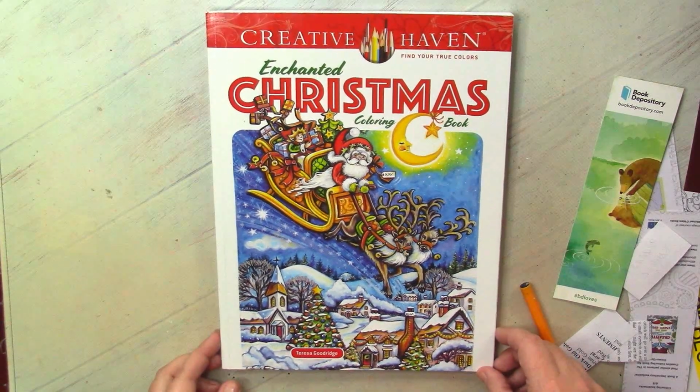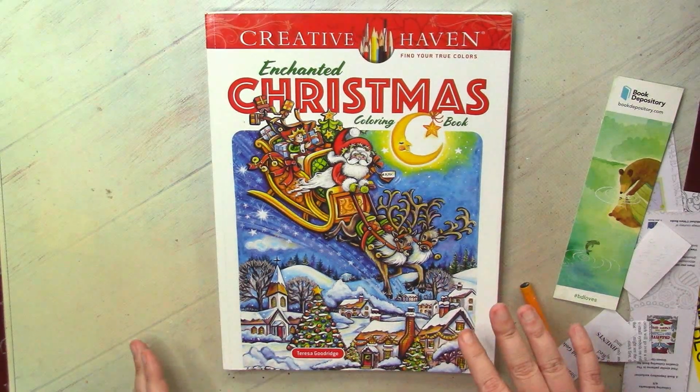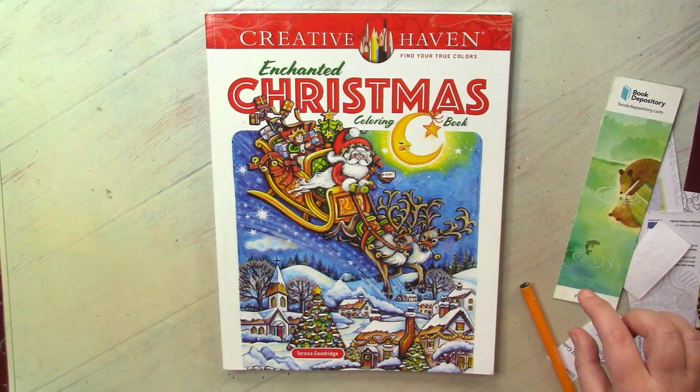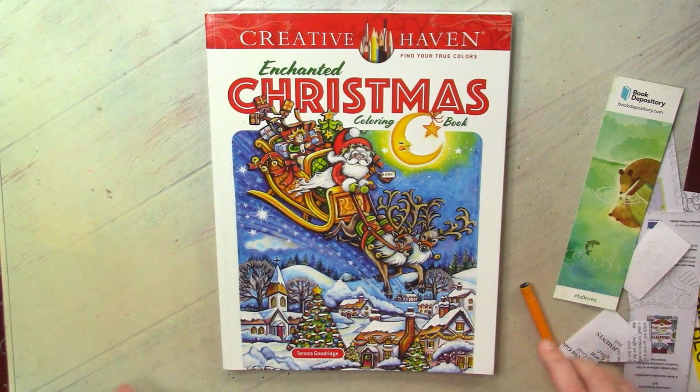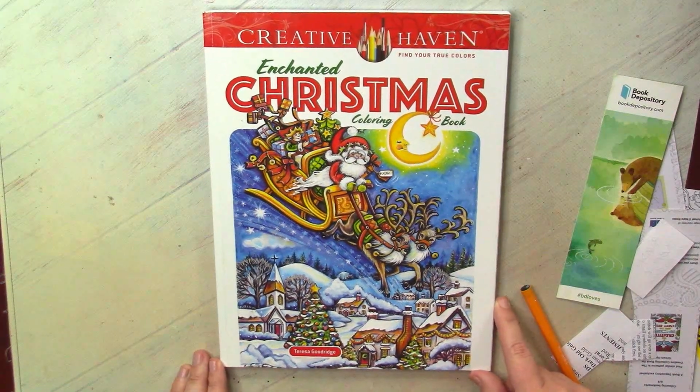I think that even in February I can color something here, because here we have pictures with elves and pictures where we have just small Christmas balls, Christmas ornaments, which I don't mind coloring even in February.